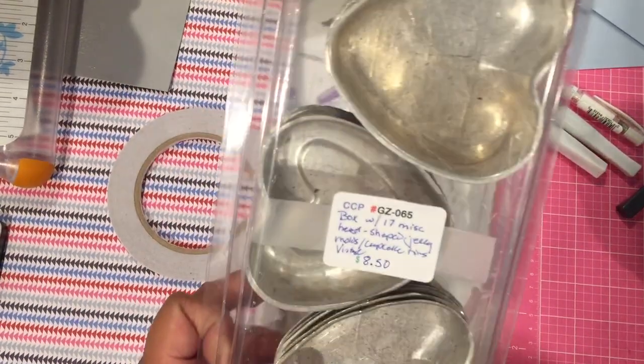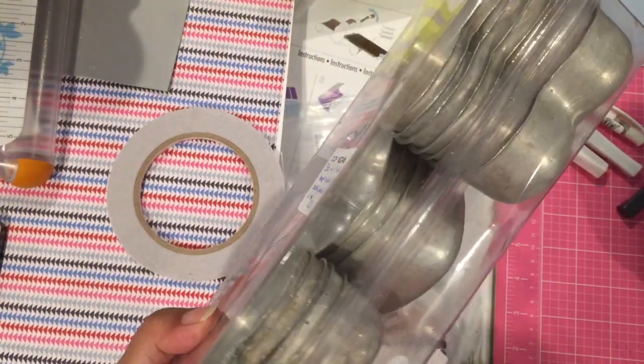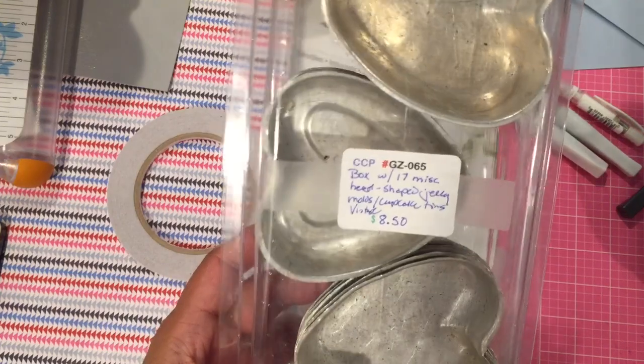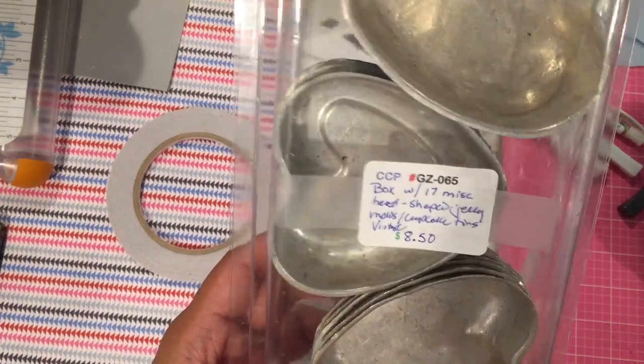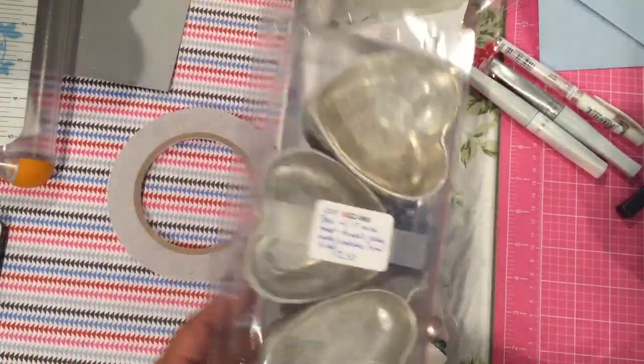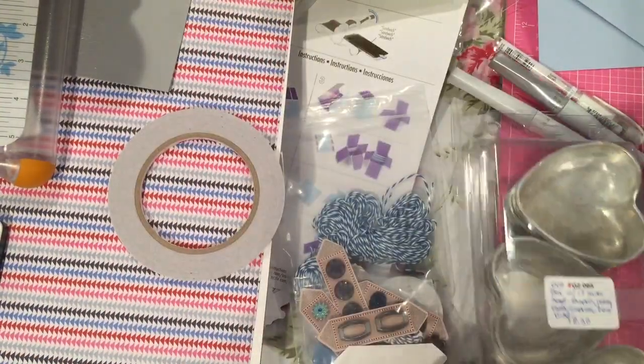And these are not in great condition, but I like how vintage they look. So these were $8.50 and there's 17 in here. That's a lot. So I will be making something from this. I have an idea. I hope I can do it.